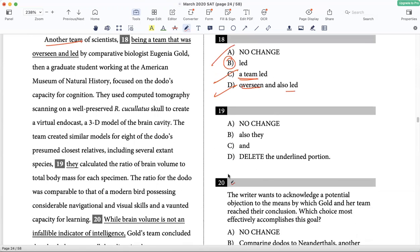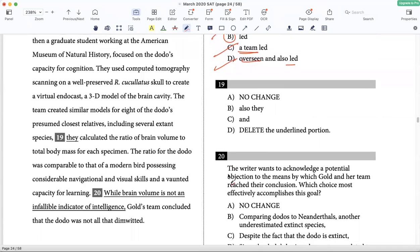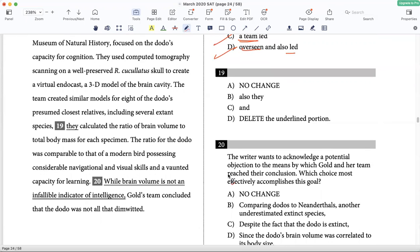They used computed tomography scanning on a well-preserved R. cucullatus skull to create a virtual endocast, a 3D model of the brain cavity. The team created similar models for 8 of the dodo's presumed closest relatives, including several extant species. They calculated the ratio of brain volume to total mass for each specimen.